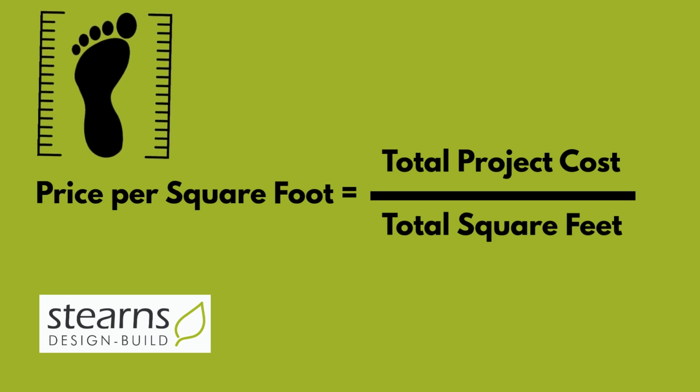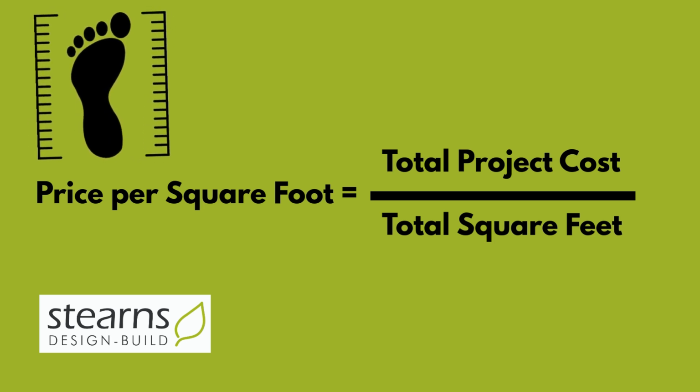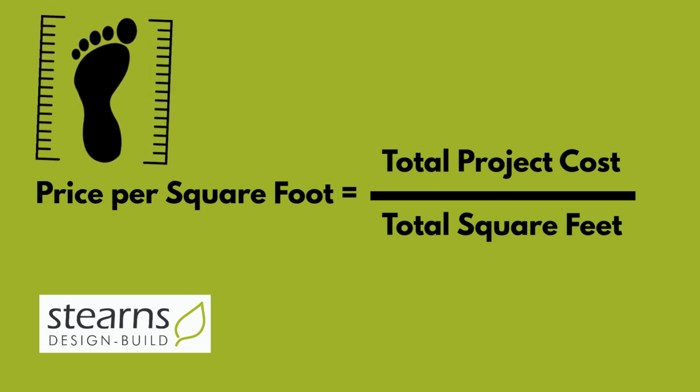Today's episode is about one of my favorite topics, which is quality and materials. In our industry, a common equation for quality is price per square foot. And that's a really interesting equation because it's a perfect equation for very low quality. So the way that you get your cost per square foot down is by buying really cheap stuff.